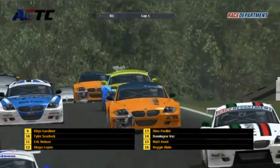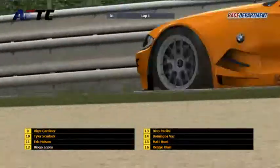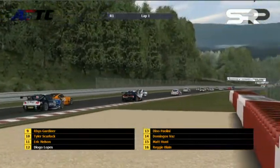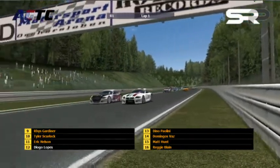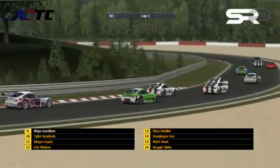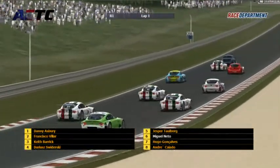15th is Matt Hunt. 14th is Domingos Vaz. 13th is Dino Pellini. He's driving for Water Blue Racing, teammate of Matt Hunt. 12th is Diogo Lopez. Very strong Portuguese contingent here in this series, as there was in the ATCC. They'll get along very well together, enter all the same leagues. Diogo is usually one of the faster guys in that group, but not able to match his other Portuguese teammates, who are way up at the top of the grid. Caiado, Gonçalves, Nato, and of course VR in pole position.